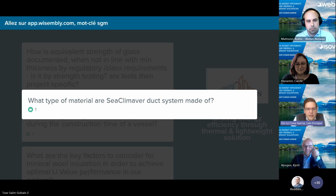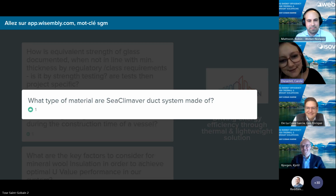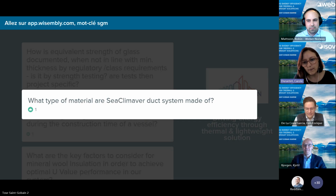Yes. What type of material are Saint-Gobain duct systems made of? Carol, you are the right one to answer this. Thank you. So Saint-Gobain is a self-supporting duct and is made of glass wool insulation that is covered on both sides, with vapor-tight foil on one side, and on the inner side with some fabrics in order to absorb the acoustic noise within the duct.